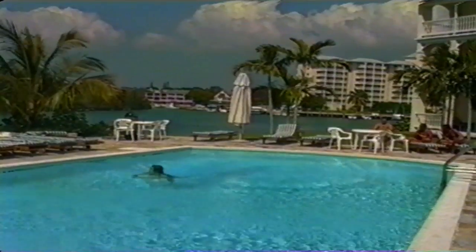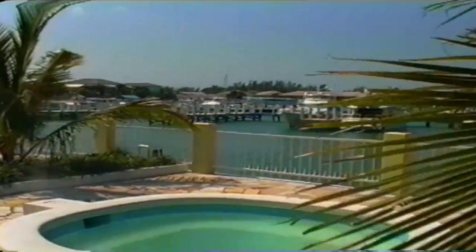Diving conditions are really good year-round, especially during the spring and summer months. In the fall, it gets just a little cooler during the winter, but really any time is suitable for diving in Freeport, Bahamas.